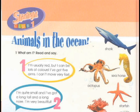Boys and girls, we begin our work. Open your books, please. Page number 36. Animals in the ocean. Exercise number 1. What am I? Read and say.